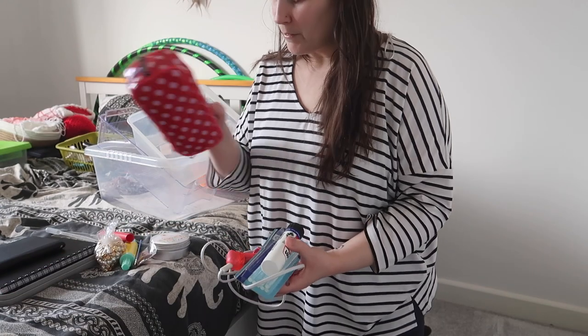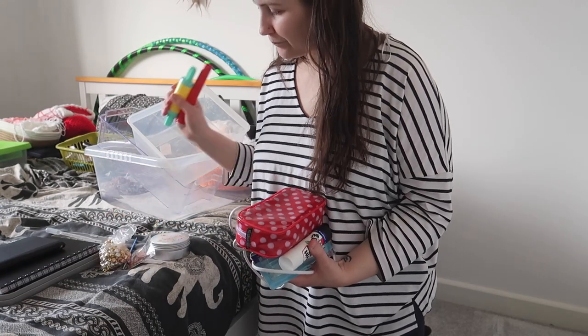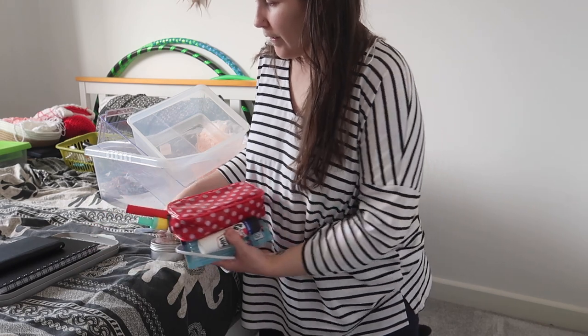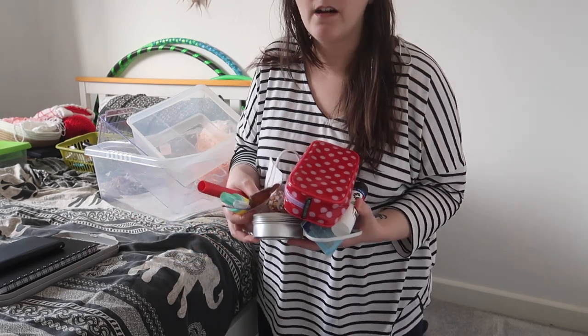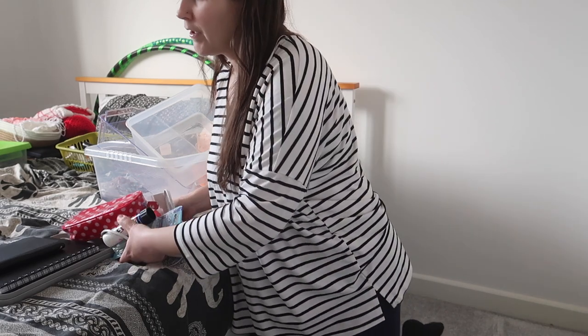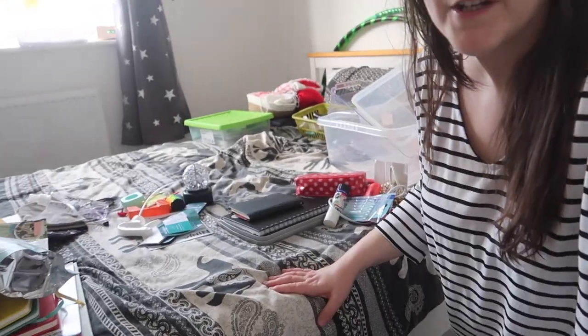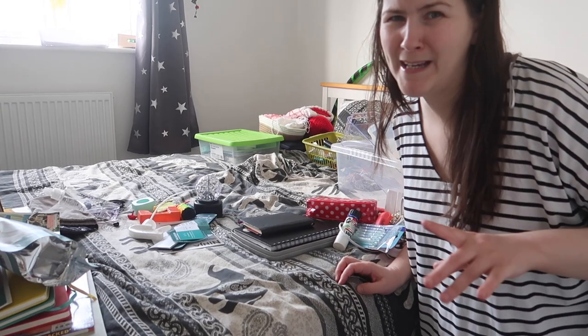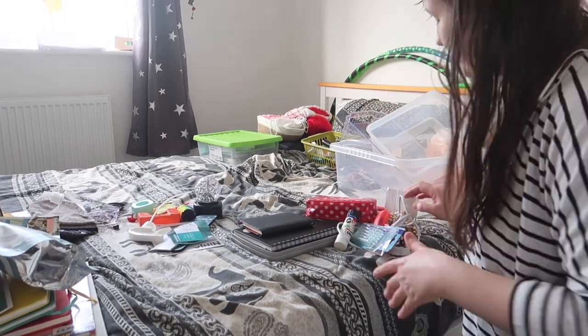But so I'm going to go and put these items away, because these are all crafty sensory items. I'm just going to put these in the airing cupboard, and then I'm going to come back, because there's a couple more things I need to put in the airing cupboard. But I'm going to do a little montage of me just clearing the bed instead of me coming back and forth and moving the camera.